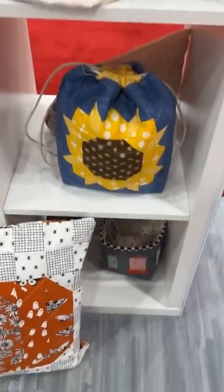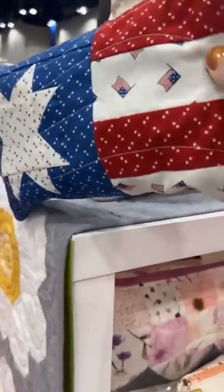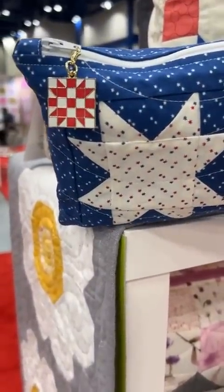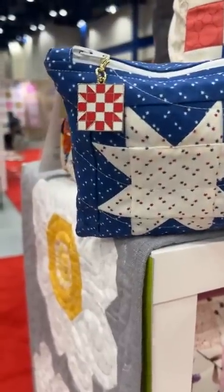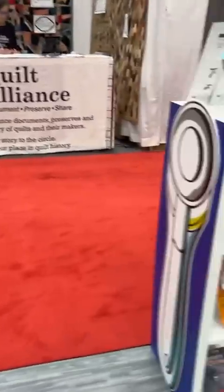This is So Luxe pouches. And here's more. So lots of different ways. Lots of different designs. She's also got some table runners. Oh, look at this patriotic pouch, you guys. How cute is that? And of course, we've got the zipper pulls. This is a So Luxe zipper pull. But remember, Kathy Holden also makes amazing zipper pulls. We've got lots of fun little ways to finish off your pouches.